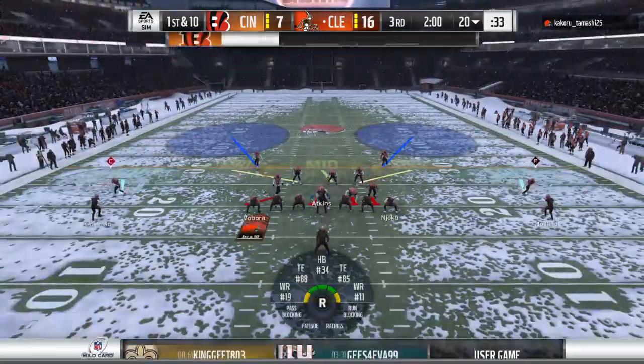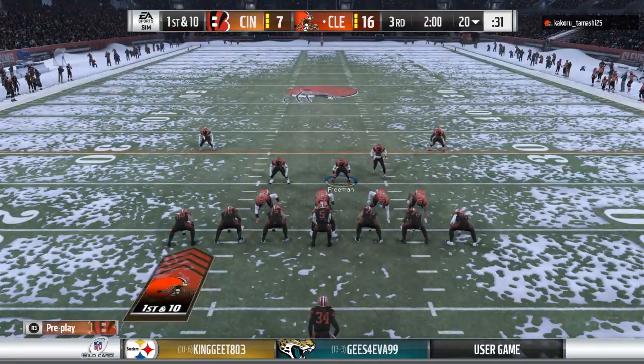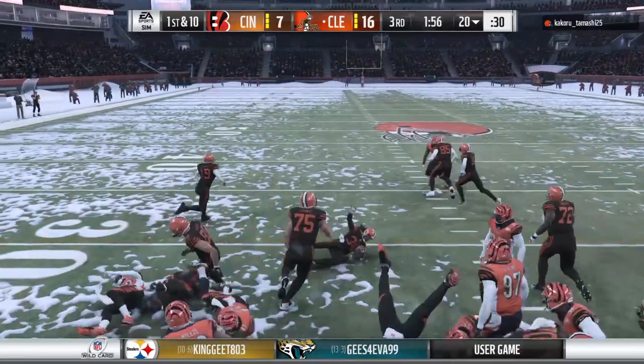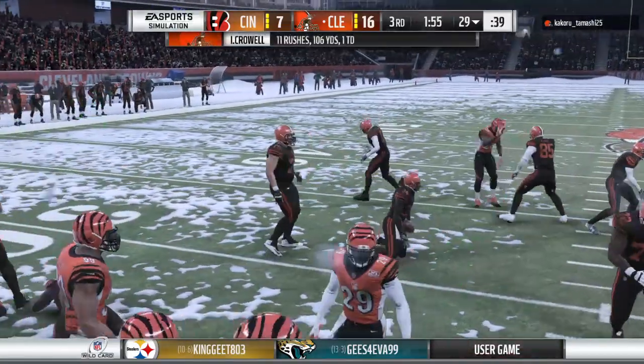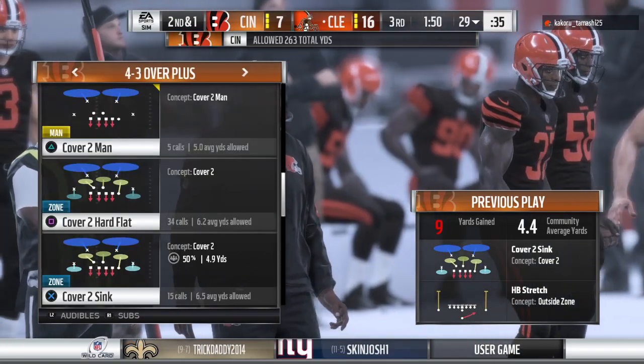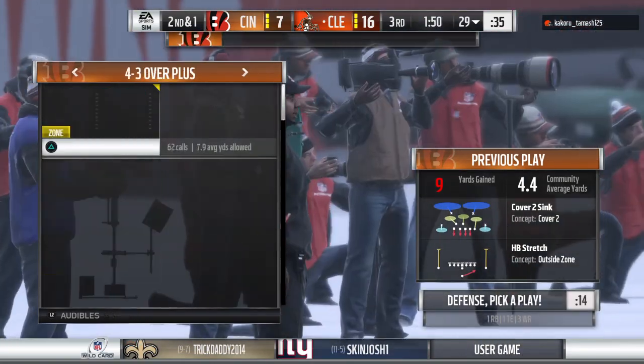Looks like the defense in press coverage here. Here we go. A handoff, running left, Crowell. And he's able to plow forward up to about the 29, just shy of the 30. Give him 9 on the carry that time, and they're set up with a 2nd and 1.